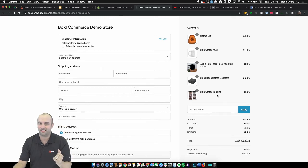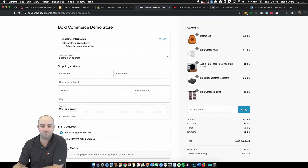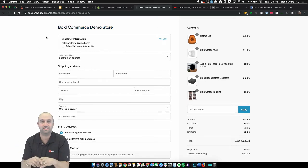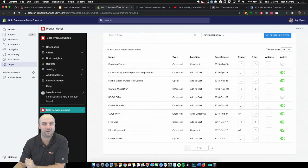So it's really an upsell. And that's what I'm trying to get across, using options in a strategic way. It doesn't even feel like you're being upsold, but I just upsold this topping and these coasters, and your customer didn't even really feel it. So you can add options anywhere, and it doesn't have a ton to do with Cashier, but I just wanted to highlight that because, with the holiday season coming up, people are looking for ways to create packages and sell things for Black Friday and Cyber Monday. It's a really cool tool that works really well with Upsell. Okay, now let's dive into the back end, and I want to show you how to set this up.